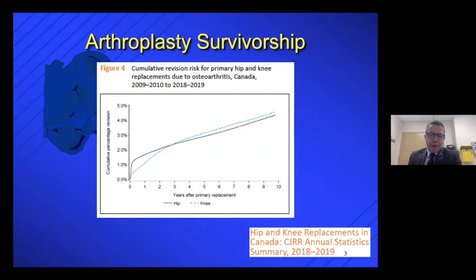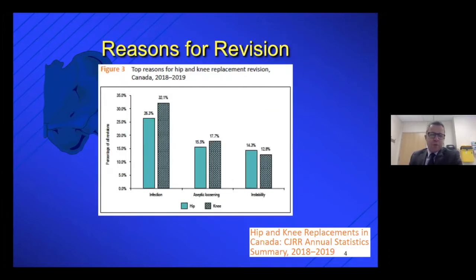Now, with that increasing primary volume, we do know that there's a percentage of these hips and knees that go on to revision surgery. Looking at the past 10 years in Canada, at 10 years, about 4.5% of hip and knee replacements are revised. When we consider the reason for revision, the top 3 reasons are infection, aseptic loosening, and instability, with infection accounting for nearly 1/3 of all revisions in Canada. And this is true across most national registries, so not unique to us.